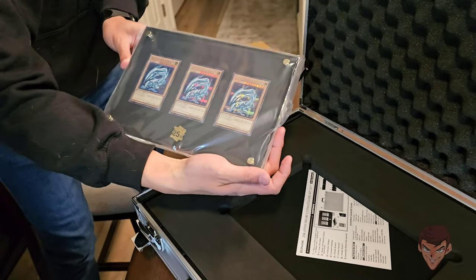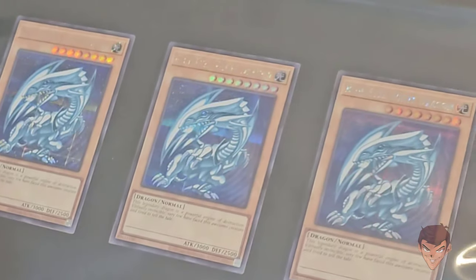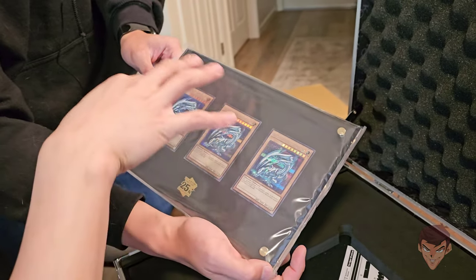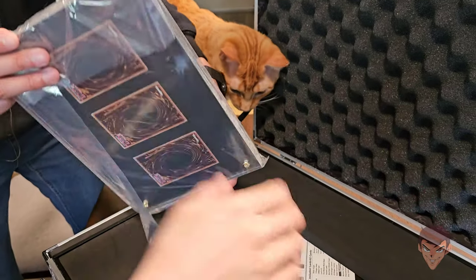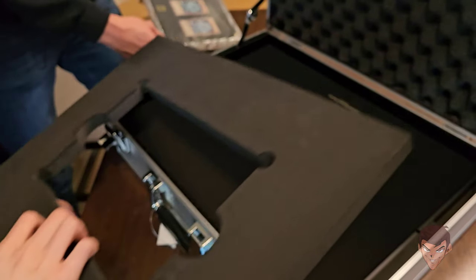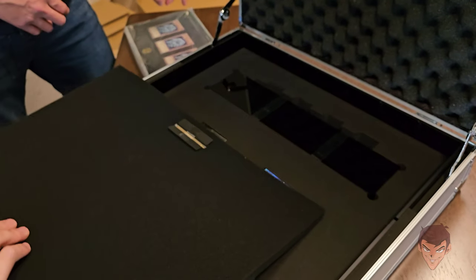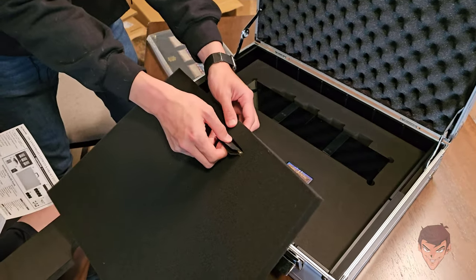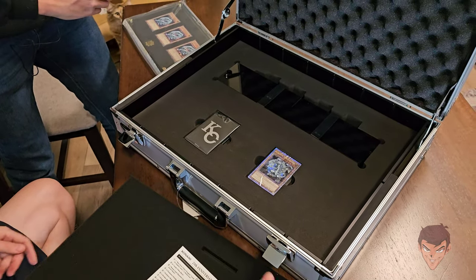What do we have here? We got the three Blue Eyes White Dragon. Holy shit! DDS. Yeah, I think foil. It's foil. There's not even a set number. Wow. And it comes with a little thing. Oh! What do we got? Big surprise! We have the plaque, the Blue Eyes White plaque.